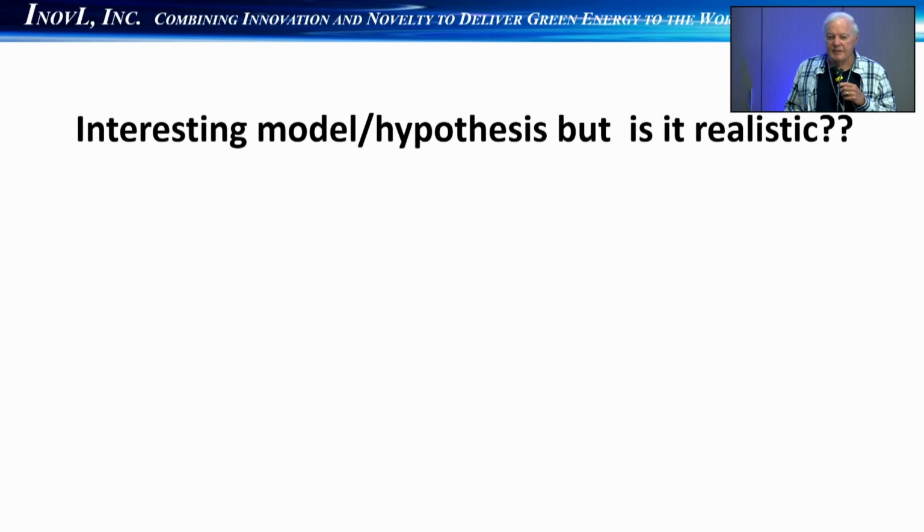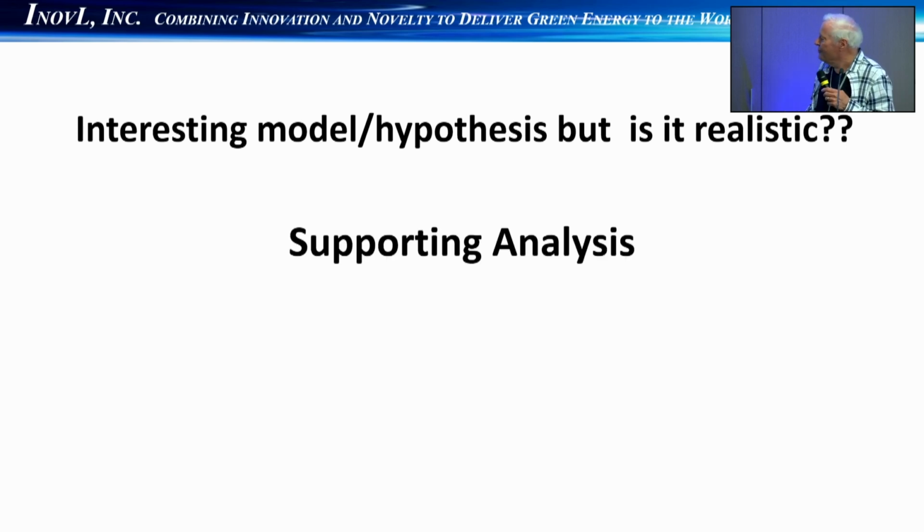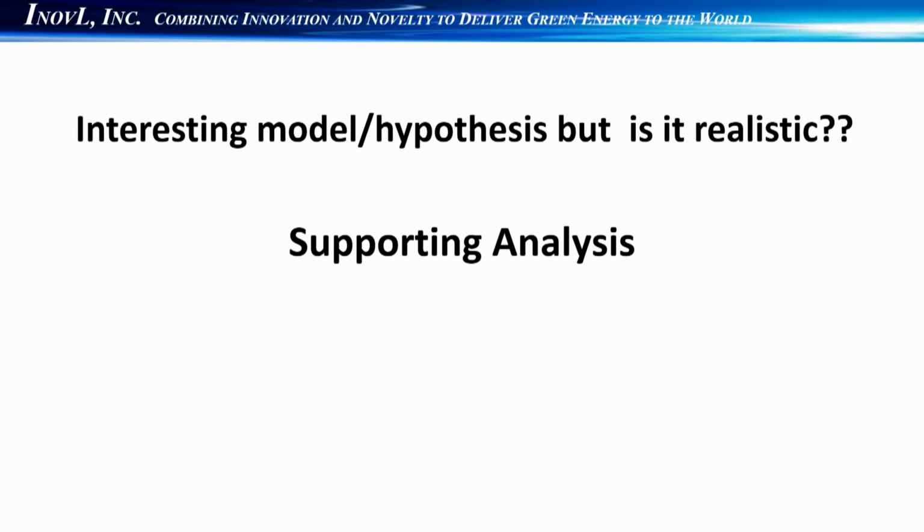So that's an interesting model, but is there any supporting analysis? And having raised the bar that high, I'm going to say, Harper, why don't you take that one? So I'm going to turn it over to Harper to respond. All right.